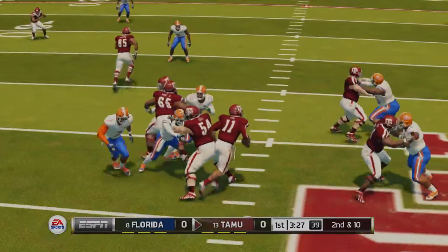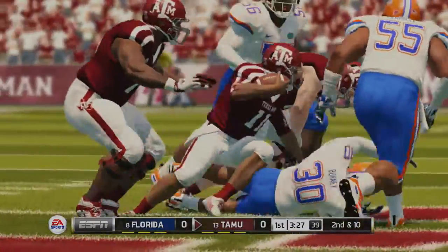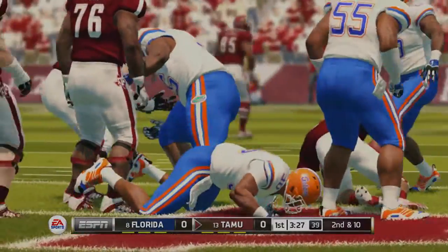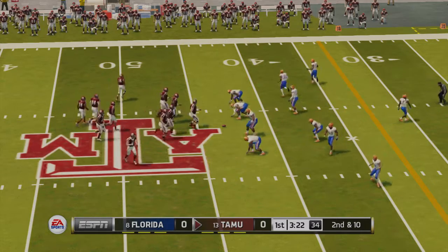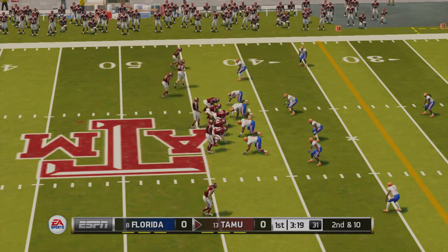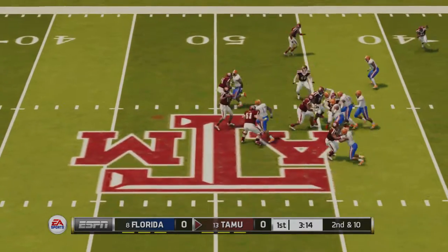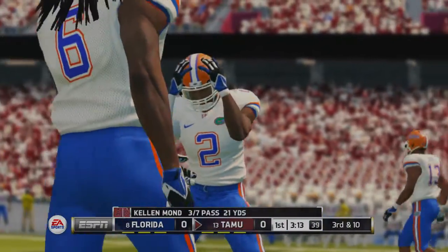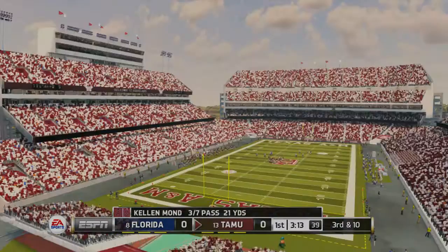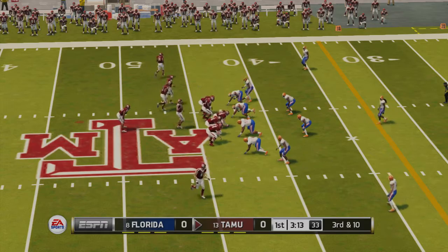That makes it second and 10. Here's play number 10 on the drive. Almost intercepted. That was a nice play. Anything you can do without being penalized to prevent the offense from moving forward is always a plus. Well, they'll line it up again on third down. Two for two so far on this drive.